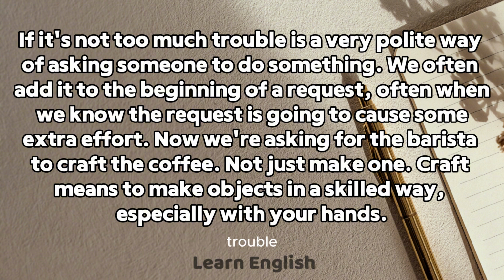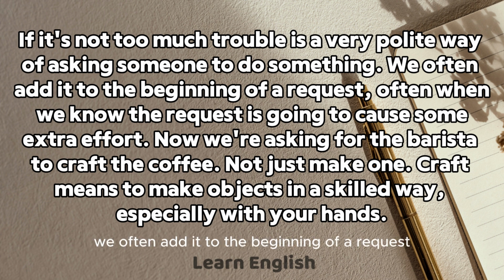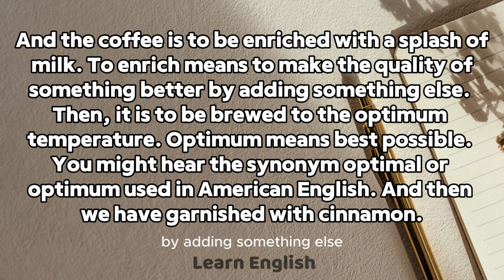If it's not too much trouble is a very polite way of asking someone to do something. We often add it to the beginning of a request, often when we know the request is going to cause some extra effort. Now we're asking for the barista to craft the coffee, not just make one. Craft means to make objects in a skilled way, especially with your hands. And the coffee is to be enriched with a splash of milk. To enrich means to make the quality of something better by adding something else.